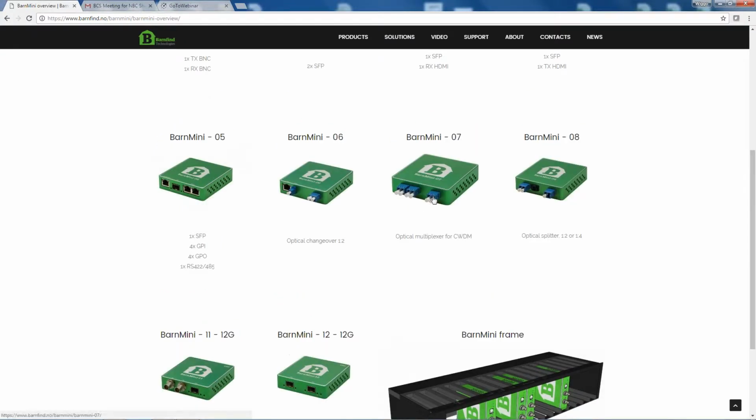Let me first finish the Barn Mini series. Sure. So then Barn Mini 7 is for example, 4 channels, a quad 4K, 4 times 3G. You can have in here, for example, so you can build smaller CWDM muxers, not only 8 or up to 18, but also in this format 4 channels, but you can also upgrade it, so you can have up to 8 with the upgrade port. We have optical splitters in 1 to 2, 1 to 4. You divide the optical budget in 2 or 4.